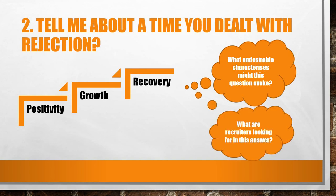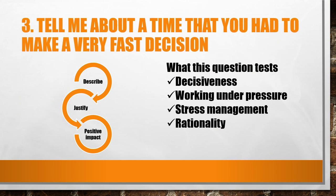And then you're also thinking, what are recruiters looking for in this answer? They're looking for people that, one, grow from rejection, that they're rejected from something but are ultimately successful. And then in the other aspect is that failure doesn't put a complete roadblock, and they're not negative, and they're not attacking anyone. And so if you do that, you're going to survive this question and hopefully float slightly higher in the rankings. Question 3, tell me about a time you had to make a very fast decision.